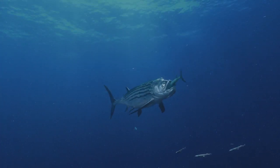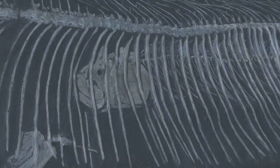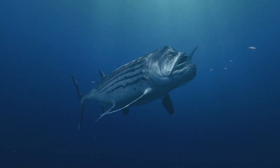The victim was a 6-foot fish called a Gillicus. Such a mouthful that swallowing it killed the Xiphactinus, a prehistoric victim of gluttony.